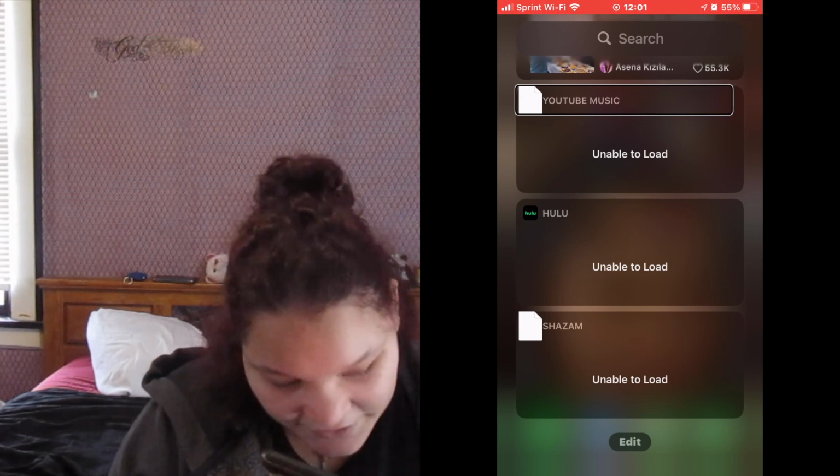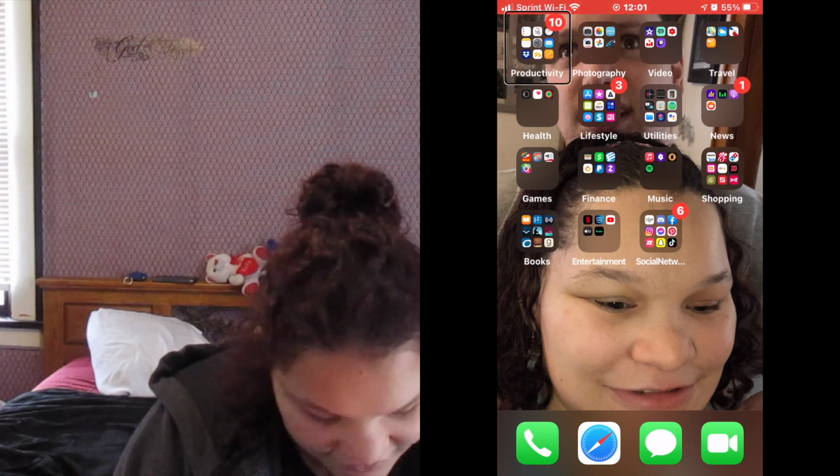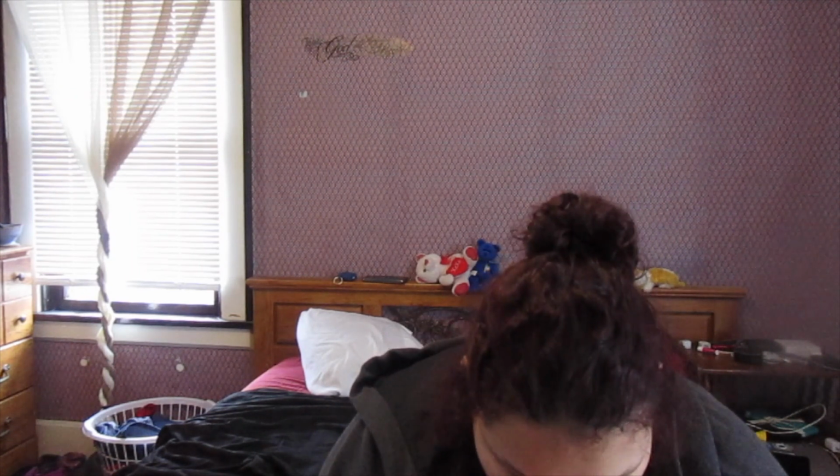I have my widgets over here. I've got my music, my weather, my calendars, I have a TikTok widget, a Kindle widget, TV widget. Then I have a Bible app, verse of the day. And I got my SoundHound history. Another TikTok widget for some odd reason. YouTube Music, which I don't even have that app on my phone anymore. And Shazam.